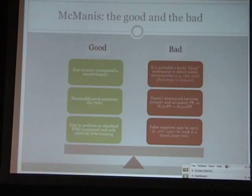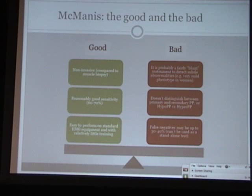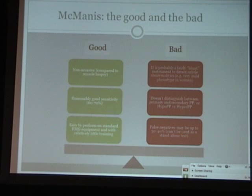The bad side of the equation is that it's probably a fairly blunt instrument for detecting more subtle abnormalities. So in a person with a milder PP phenotype, you may not find the abnormality, or if the person's not having many attacks, it is in a quiescent phase of the disease, you may have a negative test. It doesn't distinguish between the different types of periodic paralysis. Well, that's a relatively small quibble because we have genetic tests that can do that now. And the other main issue is that the false negatives may be up to 30 to 40% of cases, as I talked about before. So you can't really use it as a standalone test.